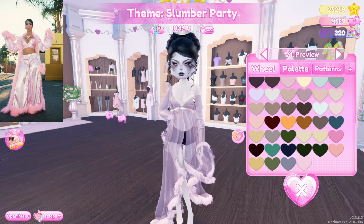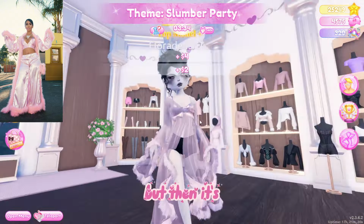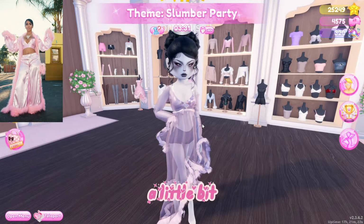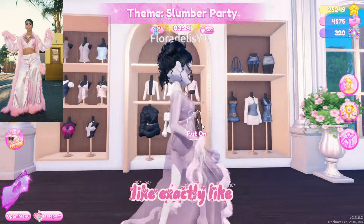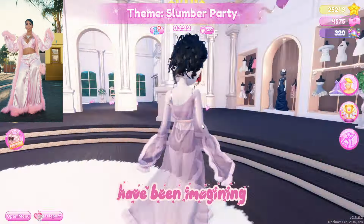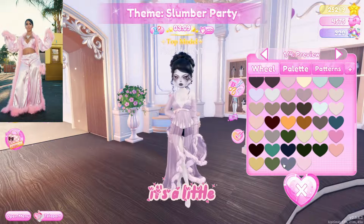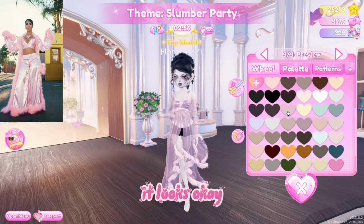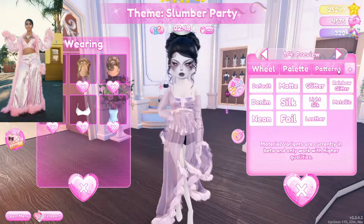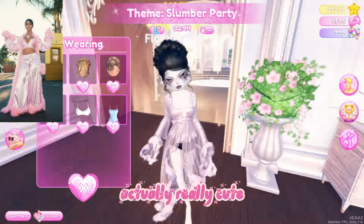It looks kind of like this, but obviously like foily, but then it's a little bit longer, like it's a little bit bigger. So what else can we add here? I felt like we had a top that was exactly like that, but I must have been imagining that. Maybe I can layer this one. I know it's a little bit different. I think it adds to the look. I think it matches. I think it looks okay. Make that silky. In fact, if I make the first part silky instead of foily, I think that's actually really cute. I actually really like that.